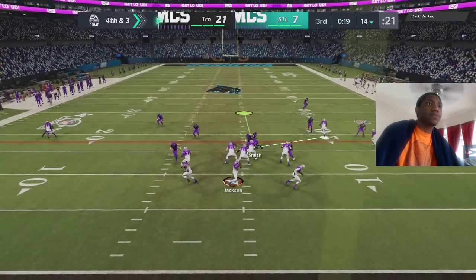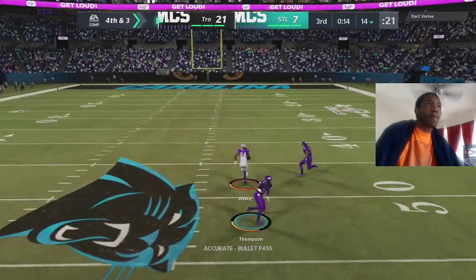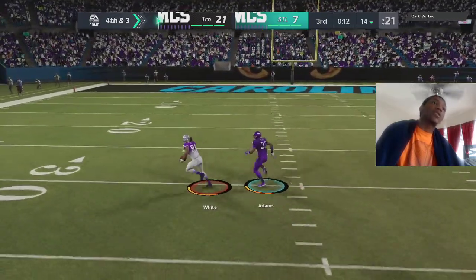Well done. From the gun, Jackson looking for White on the deep ball. He's got a man complete.